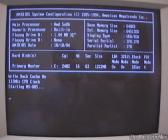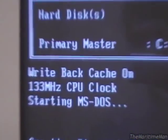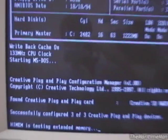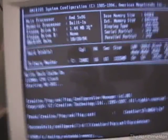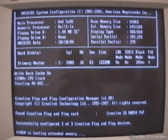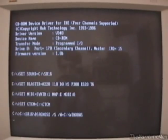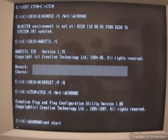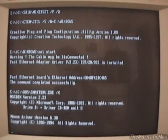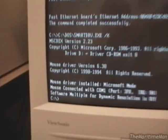Seagate hard drive. Here we go. Here comes the sound card driver. Now it's testing the memory. Here comes the CD-ROM driver. More sound card stuff. There's the network card driver. There's the smart drive. And there's the mouse driver. And now we're at the C prompt.